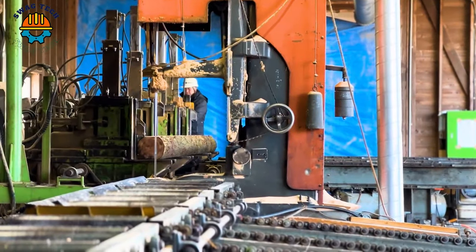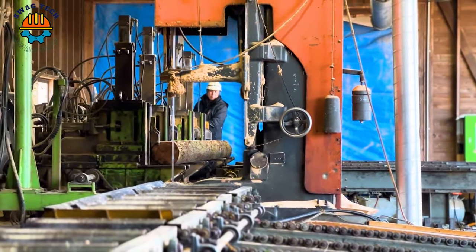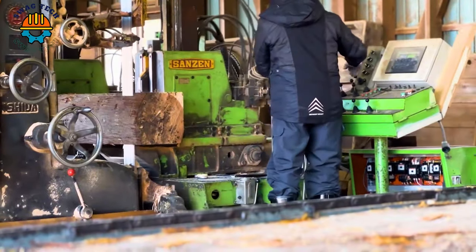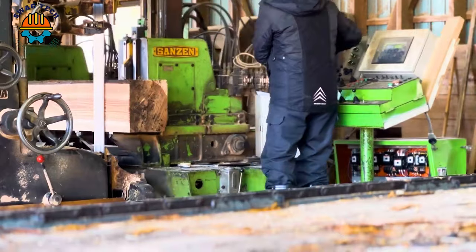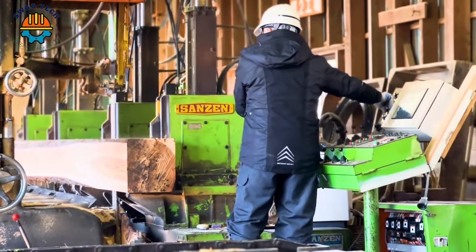This cutting machine looks rudimentary but is capable of cutting with very high precision. In addition, it also has the ability to stop immediately after 0.1 seconds if our hand touches the saw blade. However, we shouldn't try.